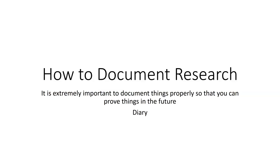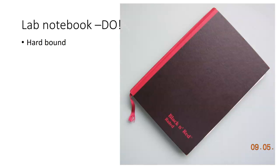So this is how you document research if you want to have legal standing so that you can prove you actually did something. Let's look at the lab notebook. These are what you do with the lab notebook. Number one, hardbound. This is a lab notebook that I've got that I used for quite a bit of research. This actually is a single topic type lab notebook. It's probably got 100 or so pages in it, plus what I've added to it, but it's got all the material from one research topic.